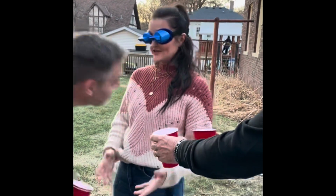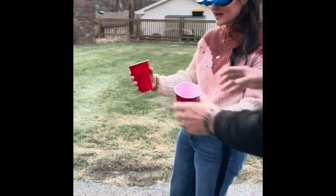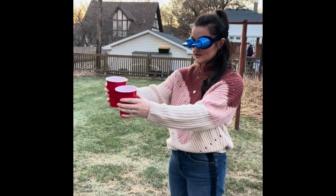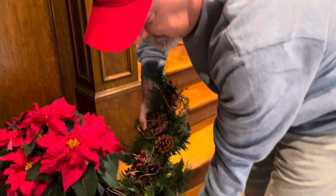Here, just try to line the cups up. Just try to line the cups up. Stack them. That's what I would do. Stack them. It's not that easy. Yeah. Right here, next to each other. Yeah, that'd be easy. That's easy. Stack them.